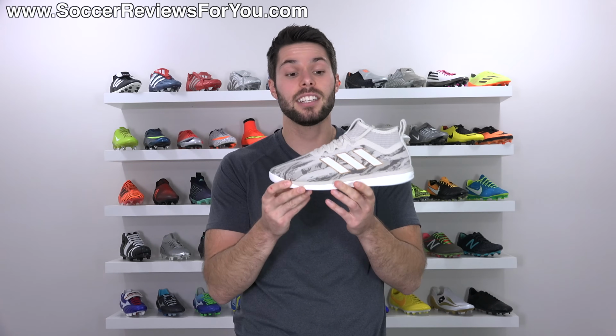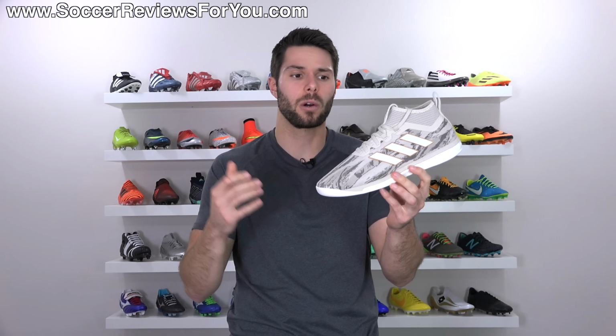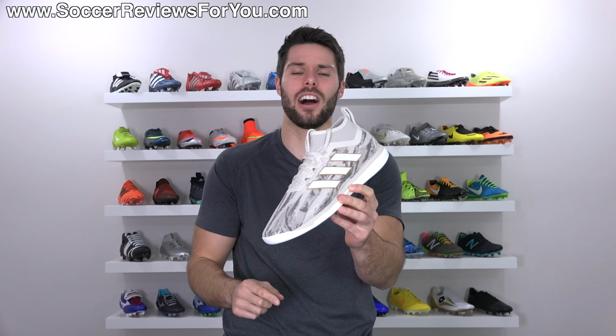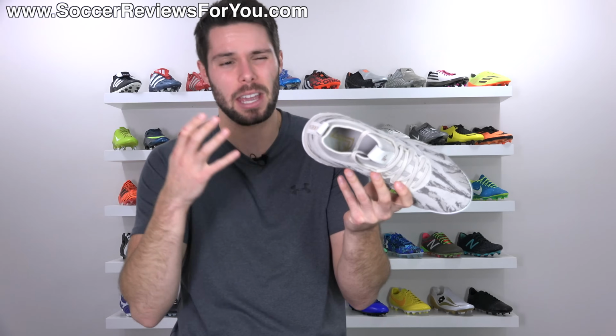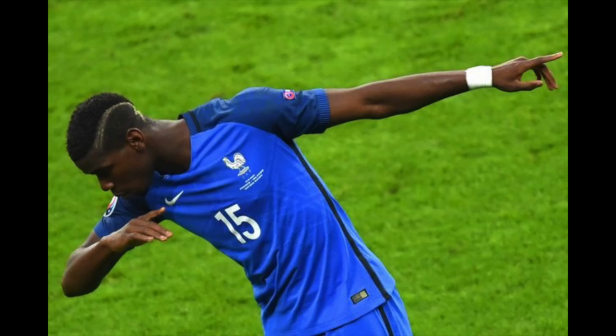I have to say that I think Adidas did a really good job on this particular release. Obviously, it's more geared towards casual wear, and in that regard, I think it's very aesthetically pleasing. But there is one aspect of this shoe that I'm not crazy about, and that's what they put on the heel. I understand it's partially his name. Is this supposed to be a catchphrase? Like, what exactly is Pogba?